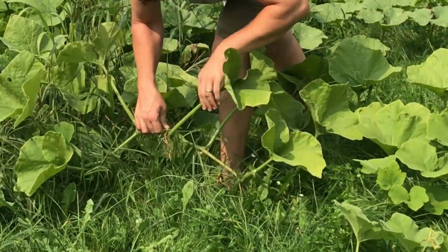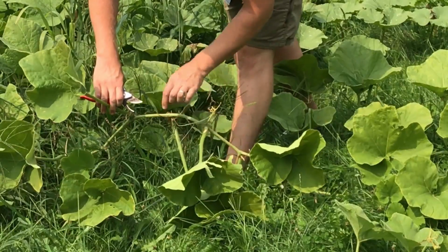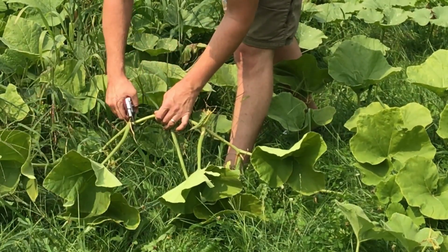As is true with tomato and cucumber suckers, you want to prune squash and pumpkin vines at the nodes, or the point just after a leaf branches out from the main stem.